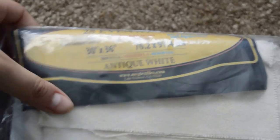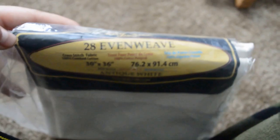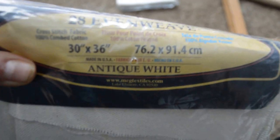Anyway, back to the haul. Fabric. This one's from Hobby Lobby. Darn my camera. Okay, 28 even weave, 30 by 36. I'm using this for the thing I'm making for my brother. It's the Lord of the Rings stained glass thing. You can find it on spritestitch.com.